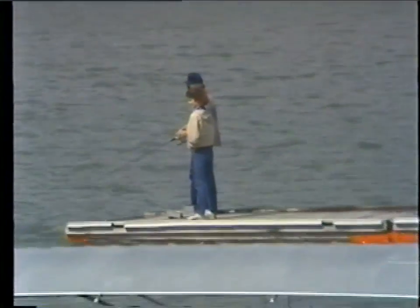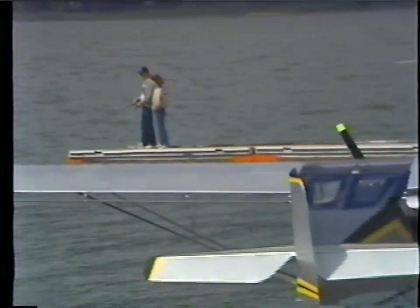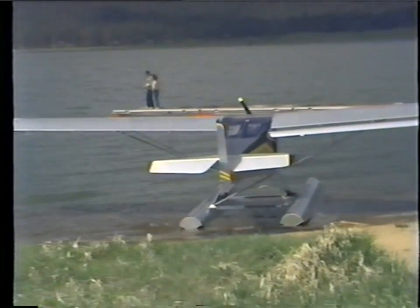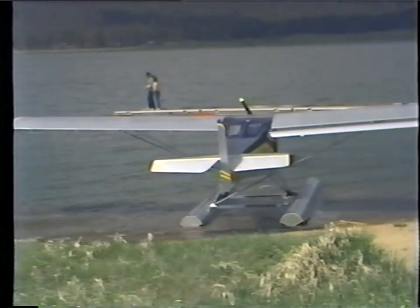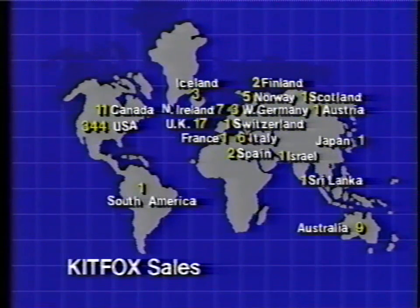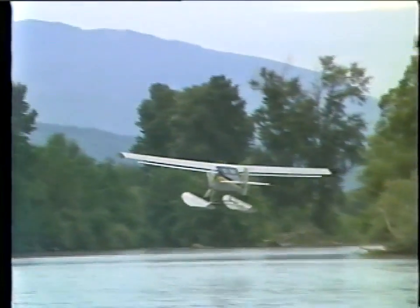As you can see, the Kitfox can truly be called the ultimate recreational vehicle. It combines the pride of building it yourself with the fun and excitement of flying your own plane. The quality of the Kitfox is recognized worldwide. Kitfoxes are currently flying from coast to coast, from Alaska to Mexico, and from Iceland to Australia. The Kitfox's reputation as the finest plane in its class continues to be proven every day by pilots just like you all over the world.